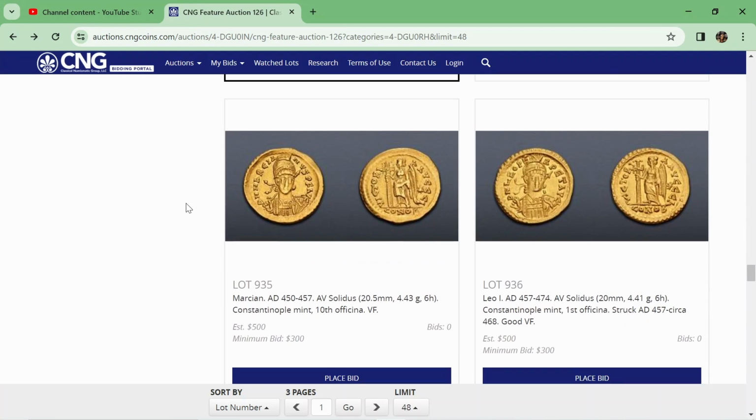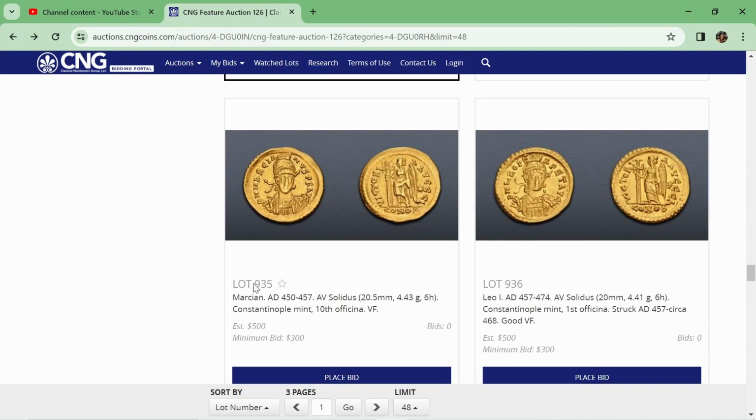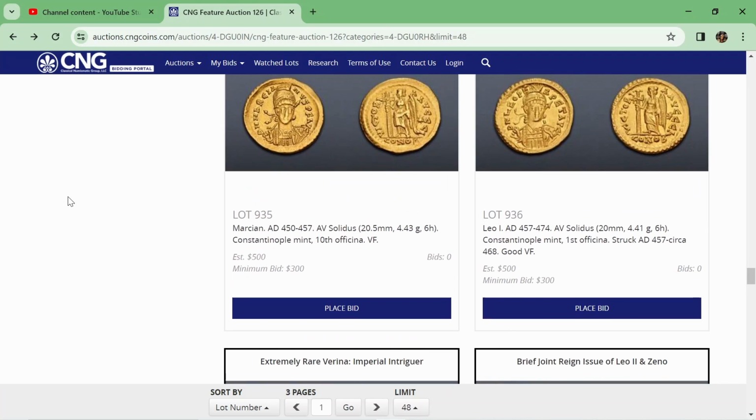Something different for the period, as opposed to what you see here, lot 935, 936, just the three quarters facing bust. I don't know, I think that gets kind of old after a while.